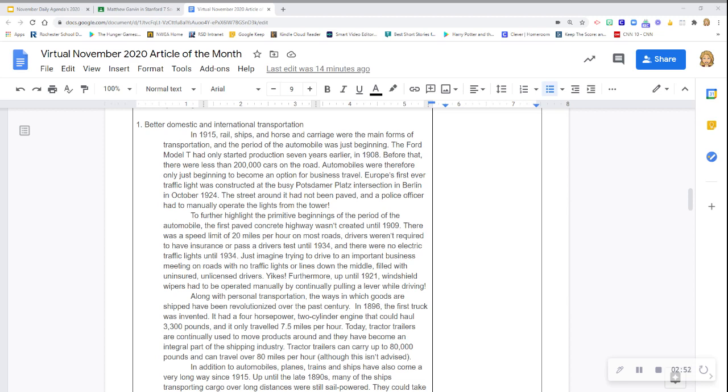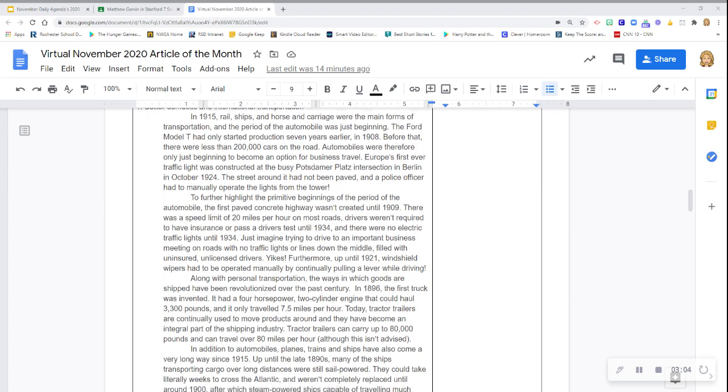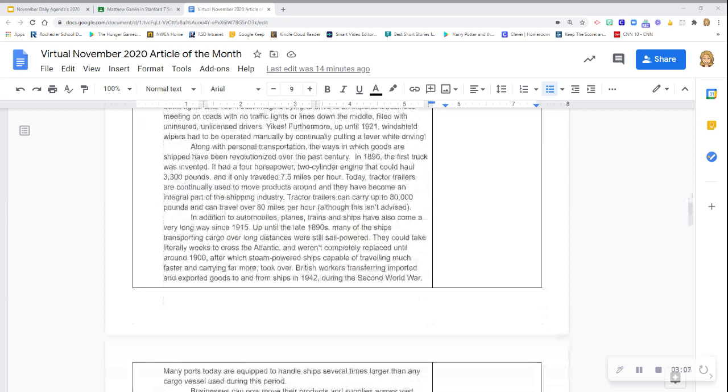Today, tractor trailers are continually used to move products around, and they have become an integral part of the shipping industry. Tractor trailers can carry up to 80,000 pounds and can travel over 80 miles per hour, although this isn't advised. In addition to automobiles, planes, trains, and ships have also come a long way since 1915.